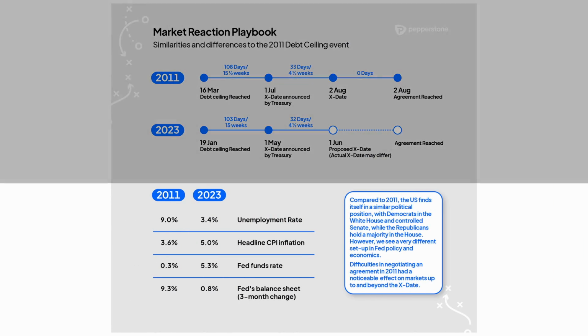But what we saw in 2011 was obviously we had a Democrat in the White House effectively. We'd just seen the Republicans take the House after the midterms, which is what we saw here. And we also know the Democrats control the Senate. So that congressional mix is exactly the same as what we're seeing here. I think where it differs is in economics. Relative economics are very, very different indeed.